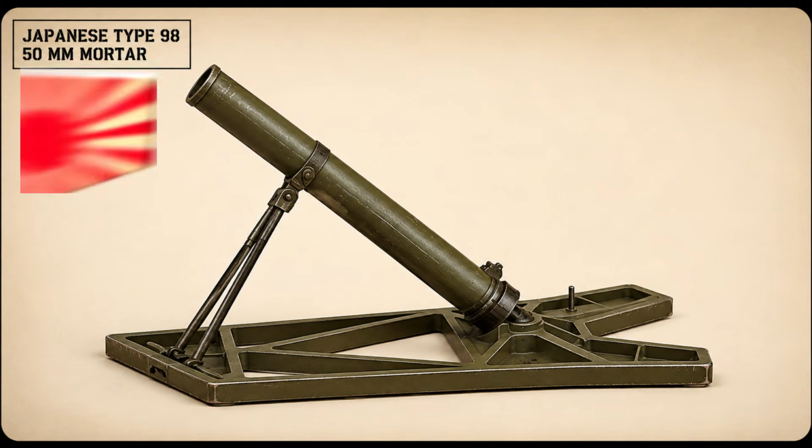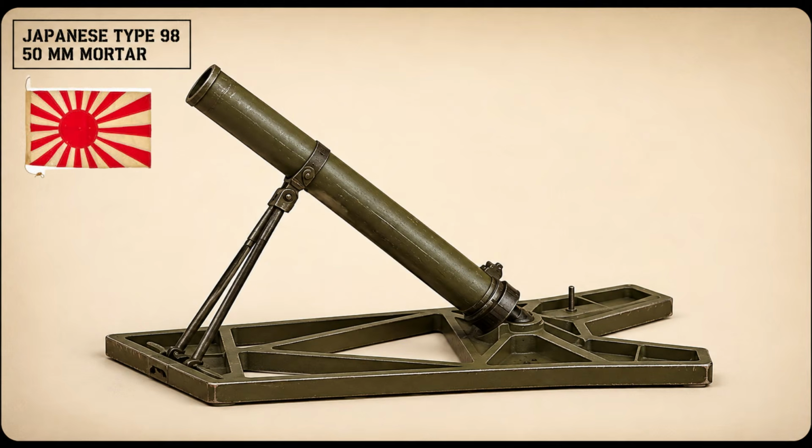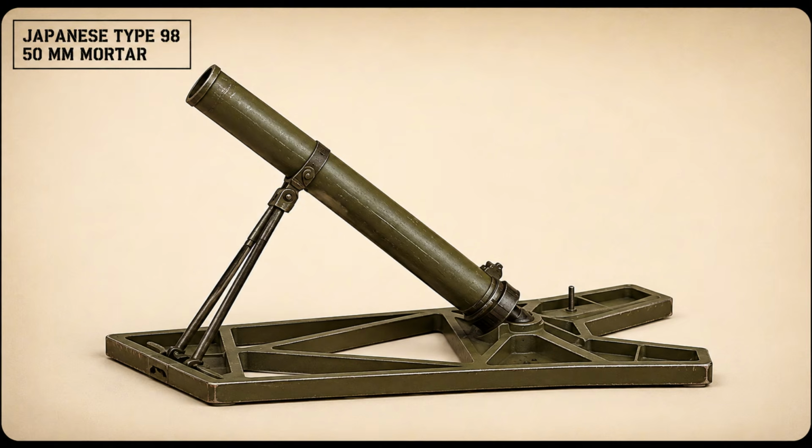Next, we have Japan's attempt to fix the Type 10's problems. Adopted in 1938, the Type 98 simplified the loading system into a straightforward drop-fire tube with a lighter overall build, extending effective range to around 700 meters. It was a genuine improvement. It still could not escape the core limitation of the 50mm class, which is that no amount of engineering makes a small warhead into a big one, and Japanese doctrine kept leaning on knee mortars for close support.